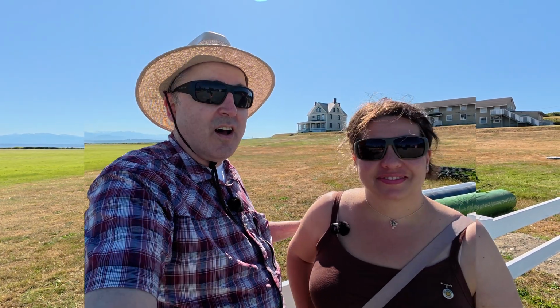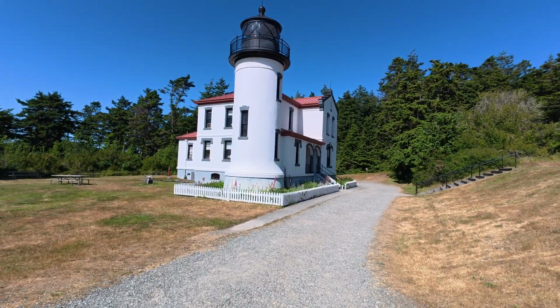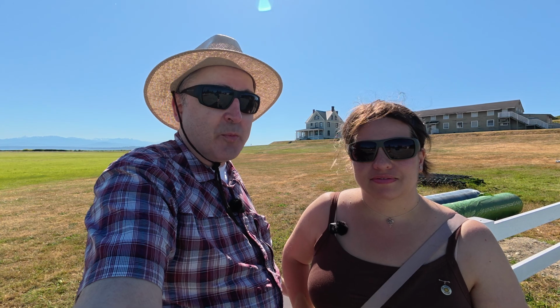Got more fighter jets going by. Also, while we were at Fort Casey, we went to the Admiralty Head Lighthouse, which is a small little lighthouse right next to the fort. It's pretty cool, and if you get a chance, it's worth taking a peek.